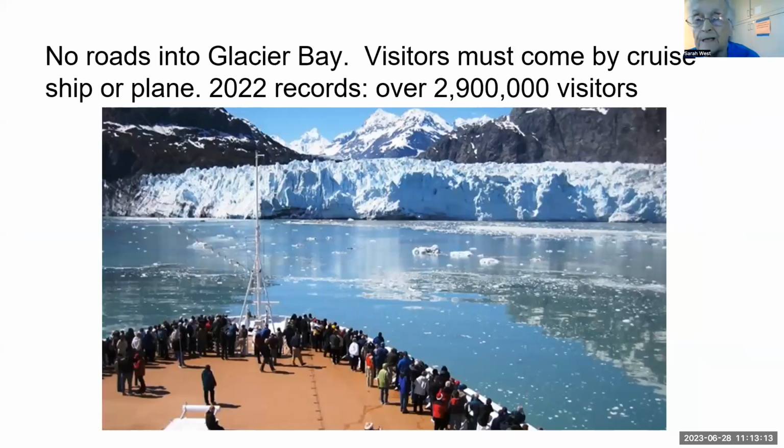So there are no roads into Glacier Bay. If you come, you have to come by a cruise ship or plane. There are over 2,200 recorded ships coming in. And in 2022, we had over 2.9 million visitors. They come in sometimes in very, very large ships. I was in quite a small one. And for that reason, we could go different places.